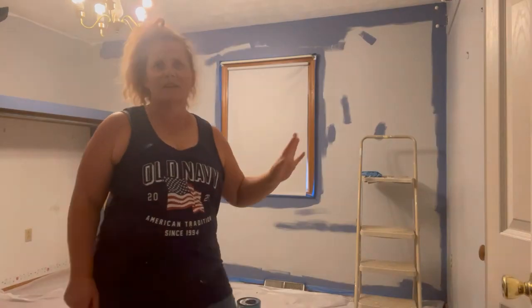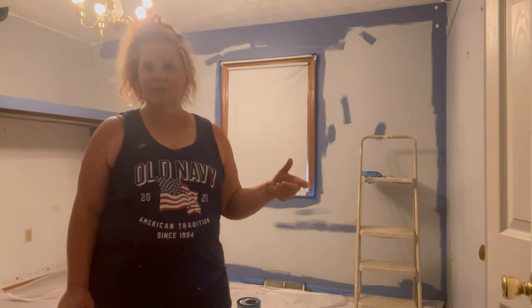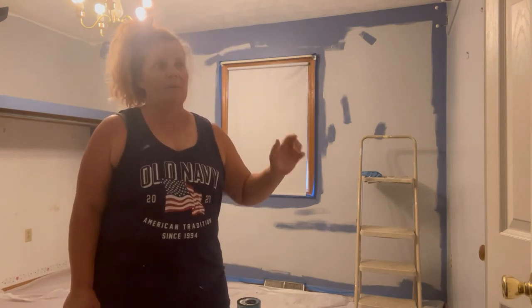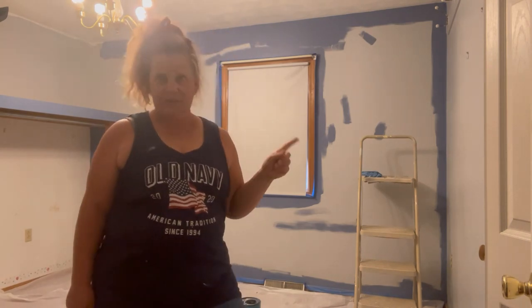I literally walked through Home Depot several weeks ago and I was doing a completely different project. And I just saw that color. I knew that was the right color. I grabbed the swatch. When I went back, I really looked quickly. My eyes were drawn immediately to that color and I knew it was right.